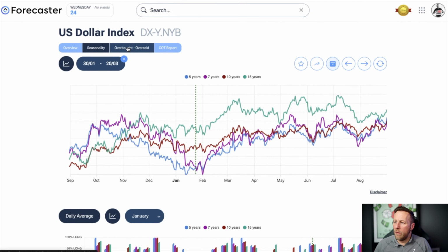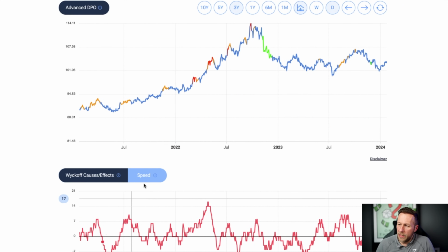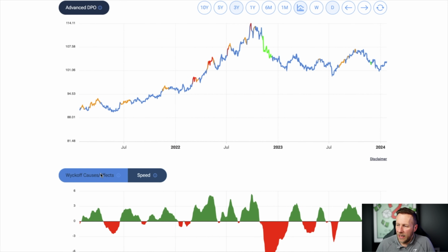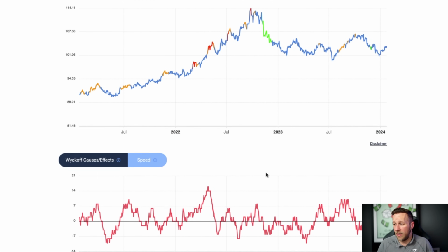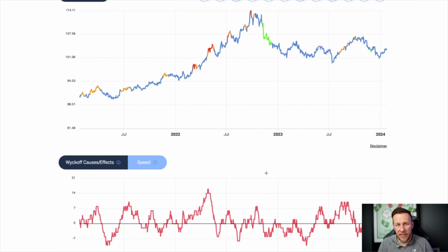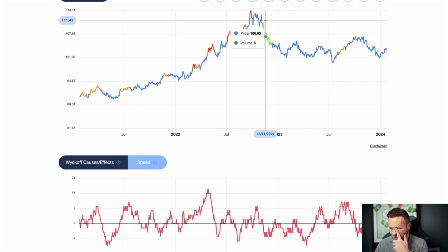So the overbought, oversold. There's a couple of formulas here. Speed, okay, and the Wyckoff. Does anyone know what Wyckoff is? It's basically, it uses the RSI and volume, and it combines them to calculate divergences and reversals in trend when the market's running out of steam. And it is pretty bang on. This is the most accurate that I've ever seen it portrayed on a chart. Maybe that's because it's from a very expensive Bloomberg terminal. I don't know, but this is very, very powerful.